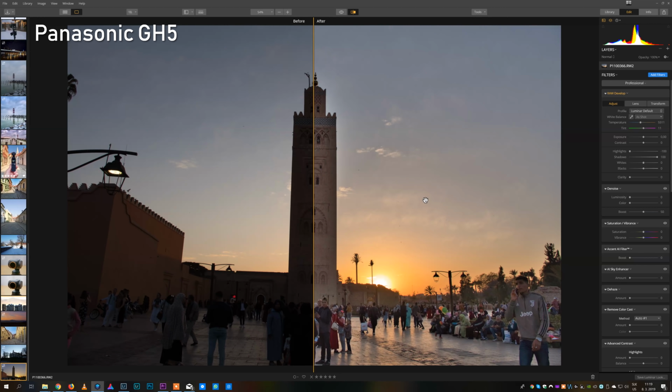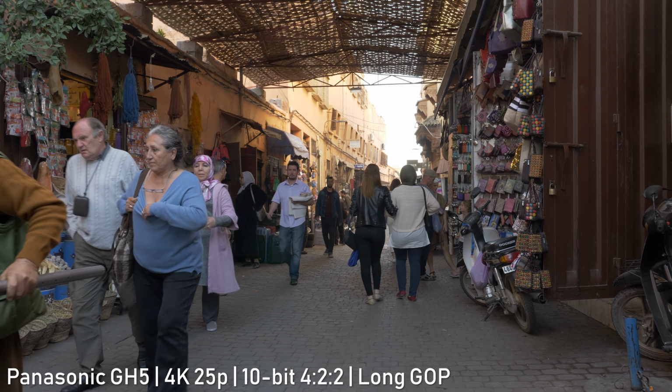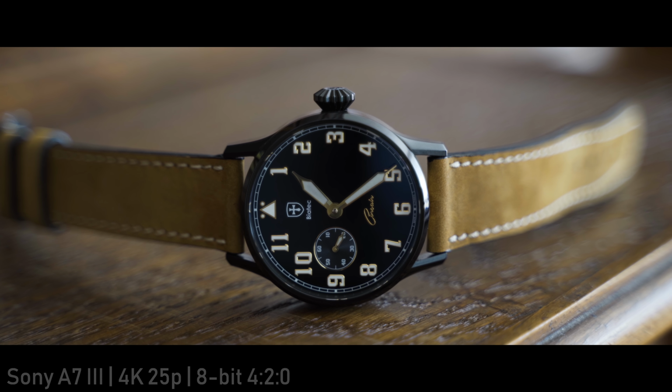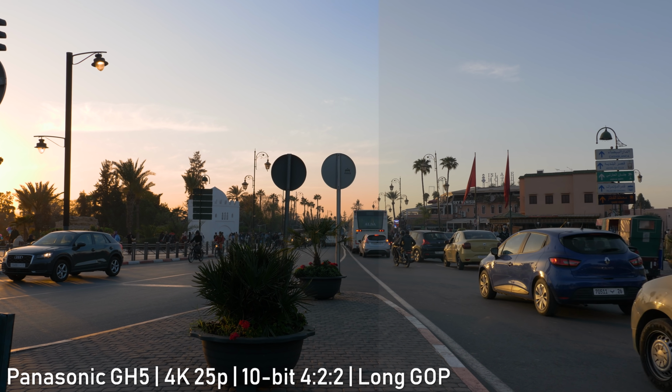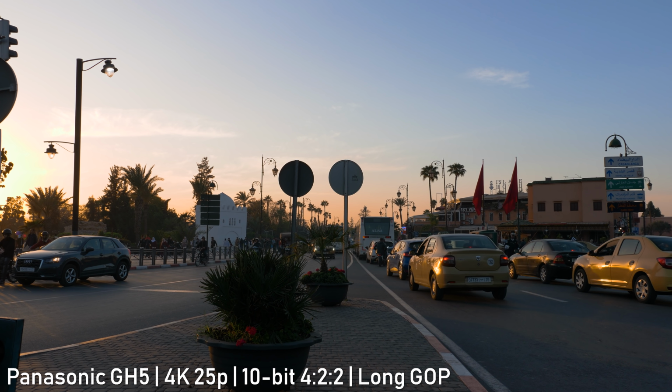Both A7 III and GH5 shoot full sensor 4K, which is in my opinion a necessity for all-round usable hybrid cameras. The GH5 has much more advanced video features. Unlike the A7 III, it can shoot 10-bit 422, 4K 60p and 4K DCI, but only in 24 frames per second. How big of a difference does that make?